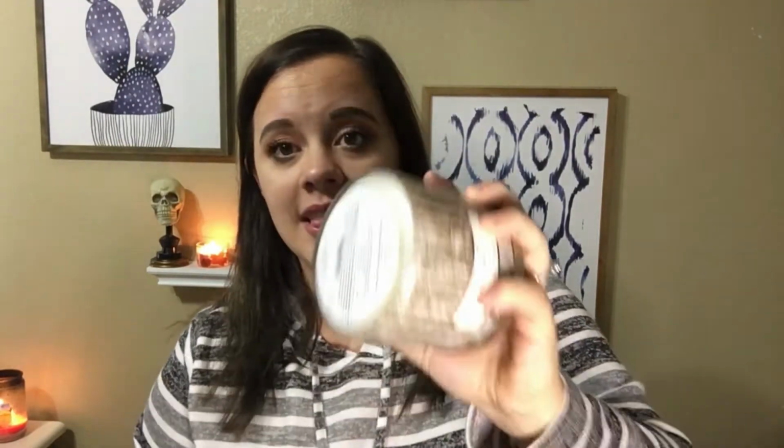Oh, it's warm clove. But I love this one. I have had this one multiple times over the years. Every time it comes out, I go and get this. I think this one makes the house smell so good. So, love this one.